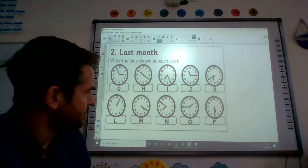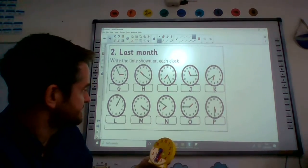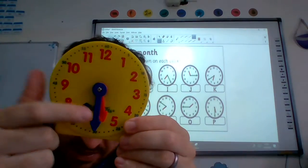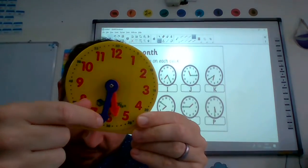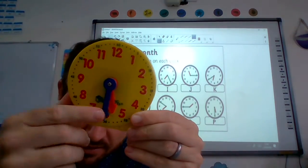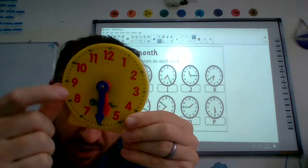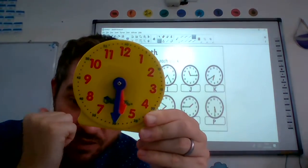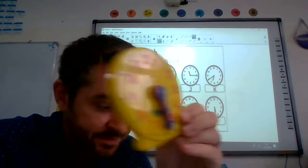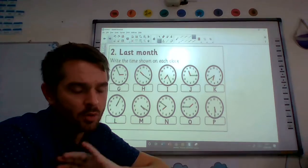And then our last one, oh, another nice big time. Just about dinner time, this one. This minute hand has gone halfway round the clock face. And this hour hand has gone past 5. So this one, our last one, is 5:30.